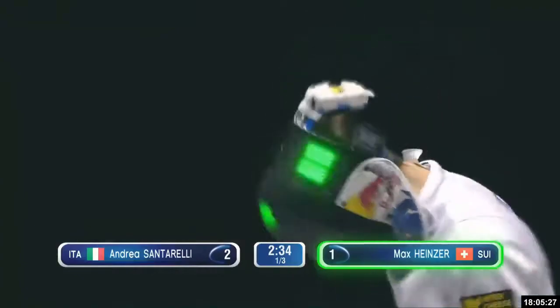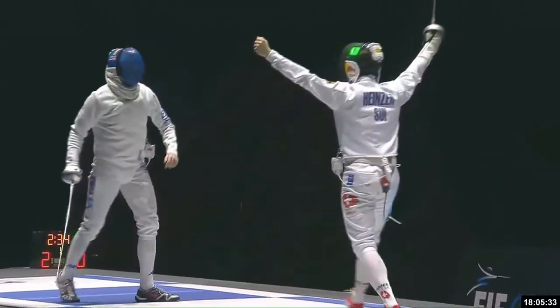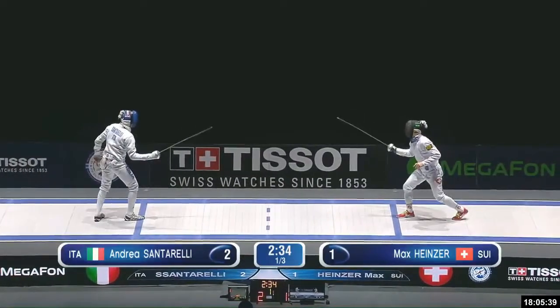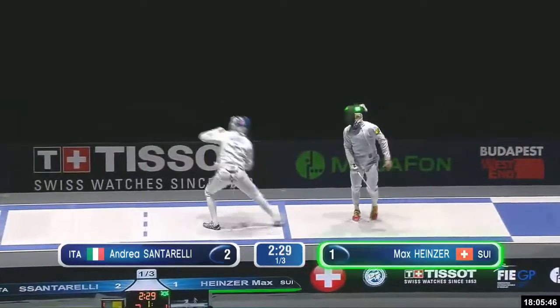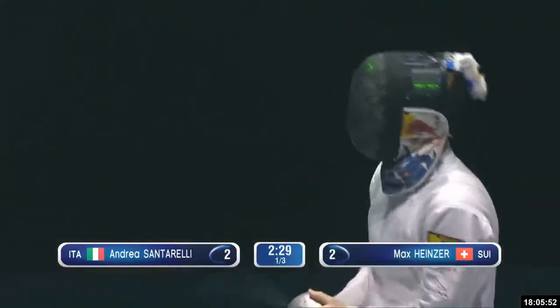Heinzer missing the first time, getting it on the remise. Santarelli is a little out of distance with the counterattack, and Heinzer took advantage of the moment. Put his hands in the air. The showman. Really? Yeah. Heinzer stepping in there, and Santarelli simply missing.